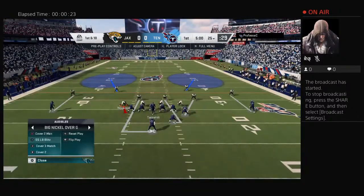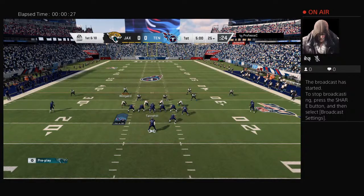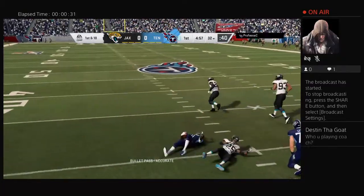Set, ready? 60 outlaw, 61, matchbox light. Got a man, it's Brown.